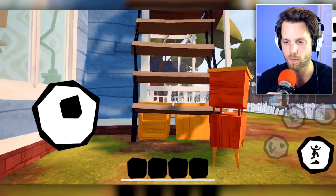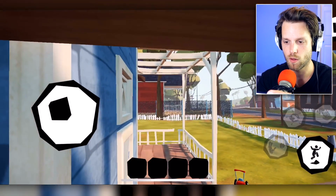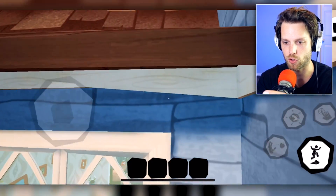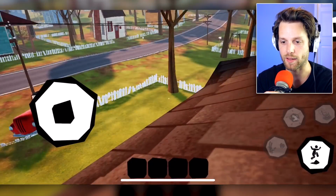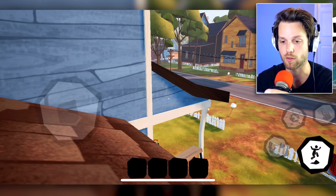What I'm hoping is that they made the jumps a little higher since it's mobile. It feels like the jumps are higher. It just does. So what I'm hoping is that I can get up here with just a jump. Let's look. I mean, it kind of looks like it, right? Oh, you can. They definitely made the jumps higher because you could not do that in the PC. You had to get a box. I remember.